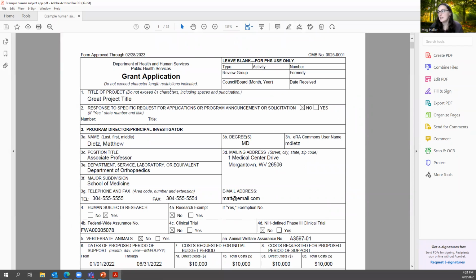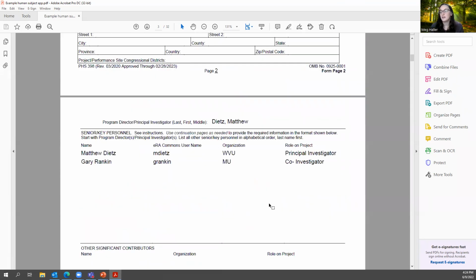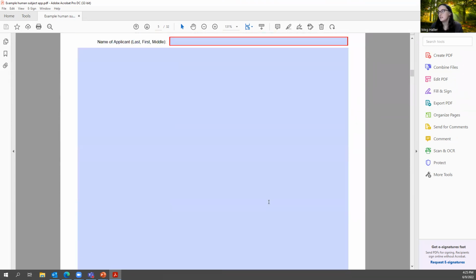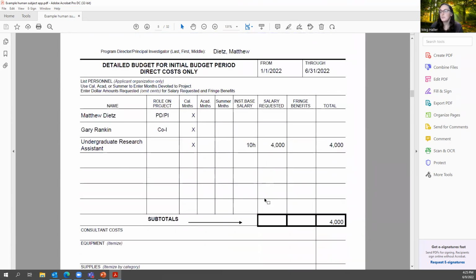This should be up on the site as long as I get the okay to put it up there. It just shows what your face page would look like and how it's set up. This is your second page where your key personnel is listed. This is where you're going to put your research strategy, specific aims, all that stuff, using those continuation pages that I talked about. Here's your budget.